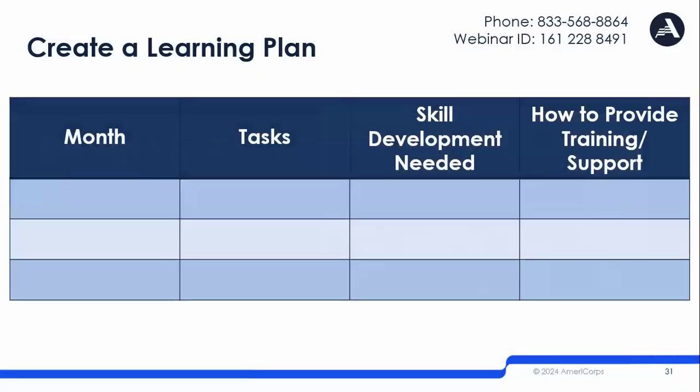Making a learning plan does not have to be complicated. Basically, it can be a chart or list providing an overview of the year and the member's activities. You can start by filling in the month and the tasks the member will do. Then you and your member can work together to identify the skills they need to develop and what they will do to develop those skills. This can be a living document that you work on with your member during the year, adding skills and plans for skill development as you define them.